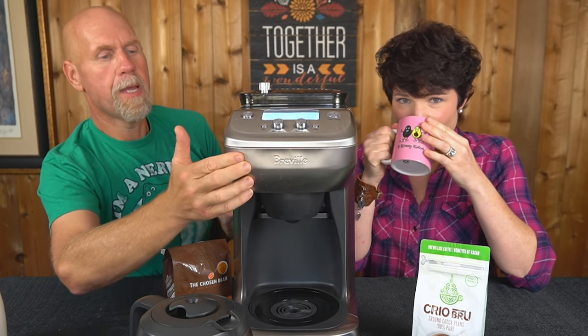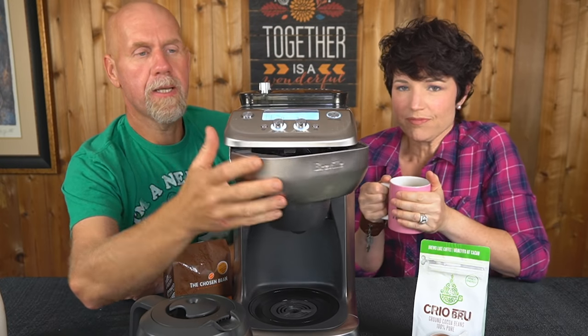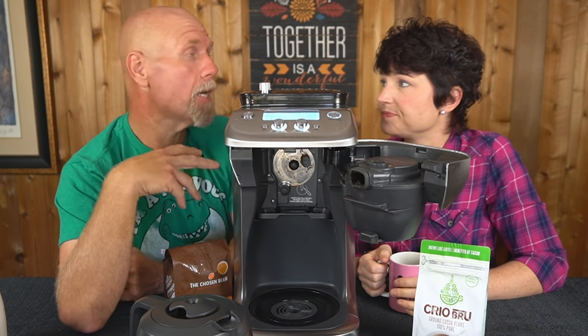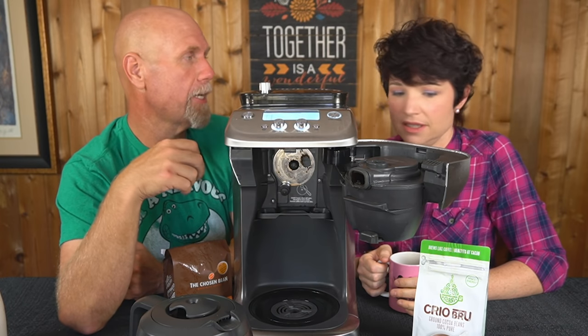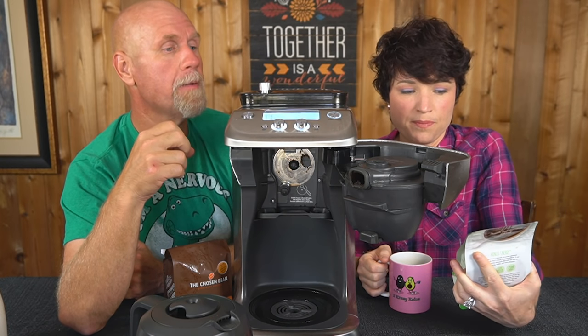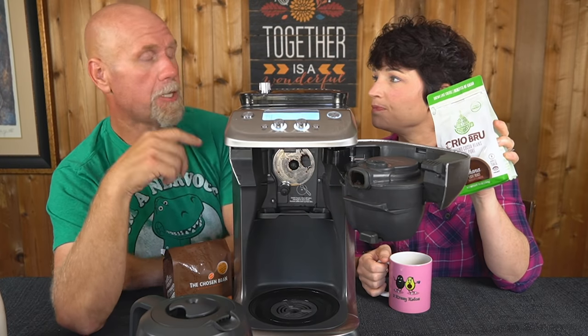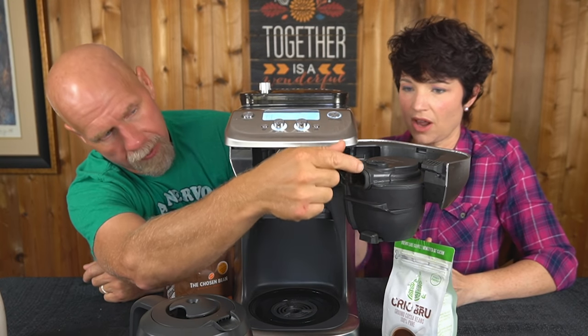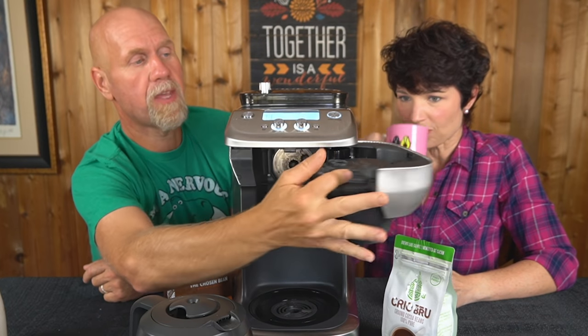Yeah. So now one thing I did want to mention is you don't have to use the whole beans. With the whole bean, you're going to get a much better flavor because you're literally grinding those beans seconds beforehand. But you can use pre-ground. So what you would do is open this up. You would put your coffee grounds in there.